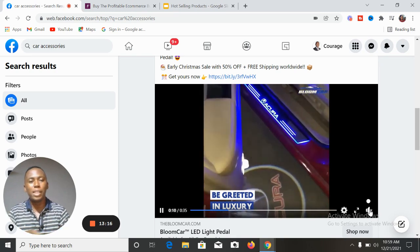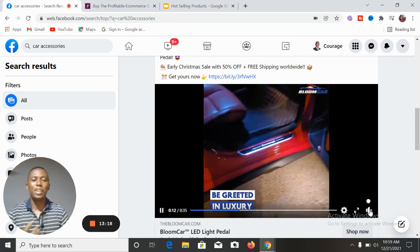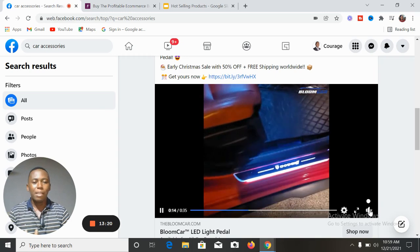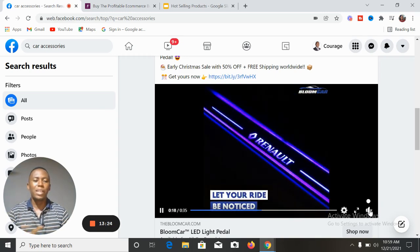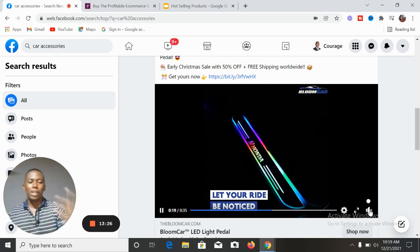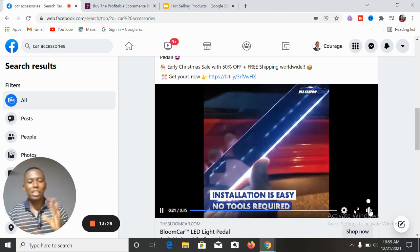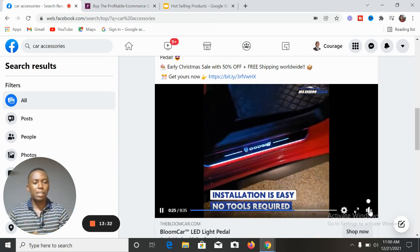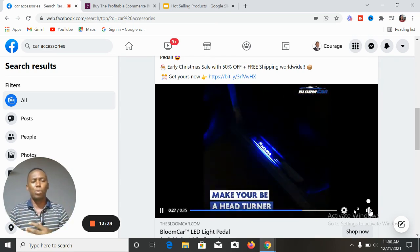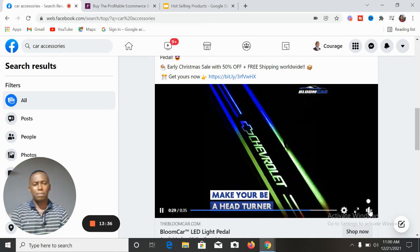Oh, you see the effect this thing gives on your car. As you open it, see the beautiful colors. The interior comes alive. Very, very beautiful colors. This is green. This one, in fact, is multicolored. So the colors are interchanging and giving your car that nice vibe, that big boy, stylish stuff.